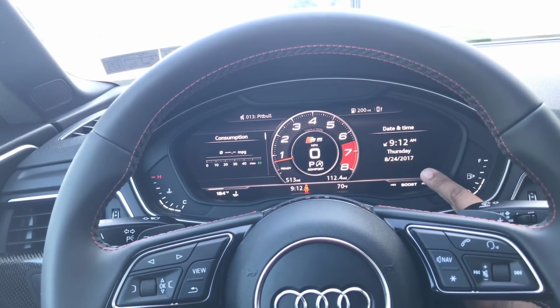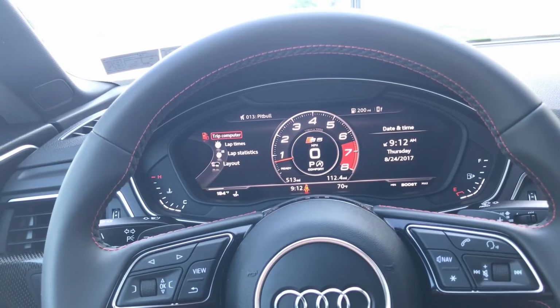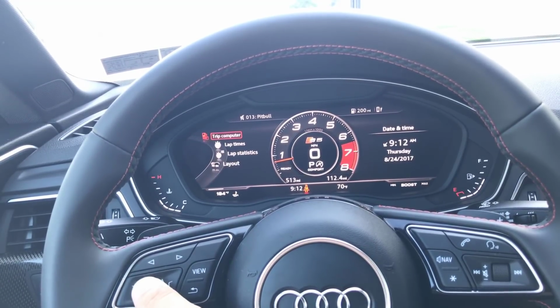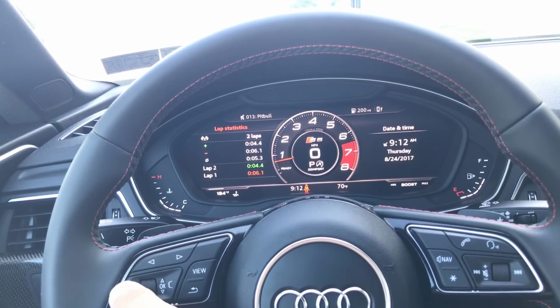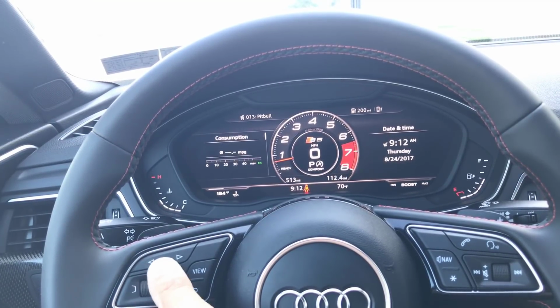The other thing is, as you can see on the right side, there's another screen here. It says date and time. Even that is customizable. If you look over here, you see that there are two buttons, one over here and one over here. You can tap these buttons, and that brings up different screens you can put on either side of the cockpit. So let me go back here. That's the consumption meter. If I tap this button, I can switch to lap times. Now I have the lap time screen, and I can scroll through different screens when they're available. If I tap it again, I can go to lap statistics. Then I can tap this again, and I can go to the layout. We changed the layout of the car. I'm going to show you that in a minute. Let's go back to the trip computer, keep it right there. So that's for that side of the screen.